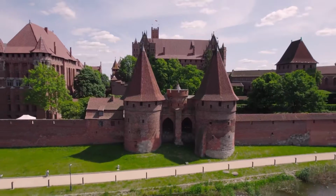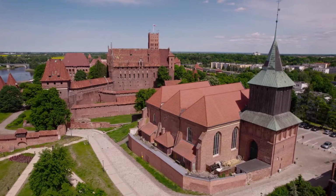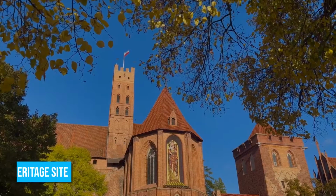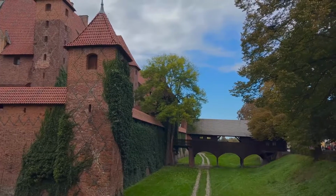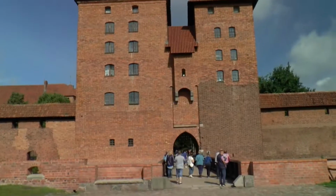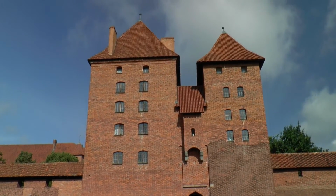Number 2. Day Trip to Malbork Castle. Looking for a day trip away from the ordinary? Look no further than the enchanting Malbork Castle, the largest castle in the world. This UNESCO World Heritage Site promises a wonderful experience that will be cherished by history enthusiasts and adventure seekers. As you wander through the imposing Gothic fortress, you'll be immersed in the stories of knights and noble lords that once roamed its vast halls.